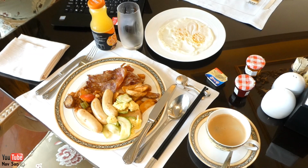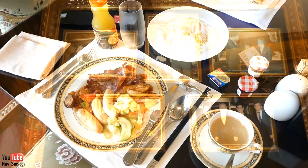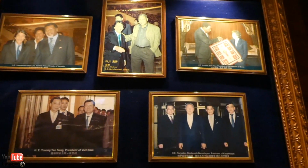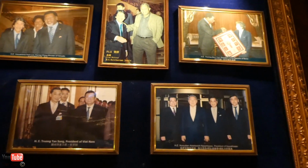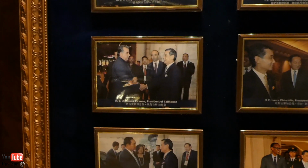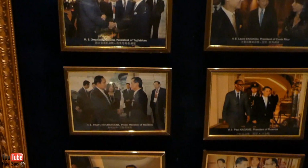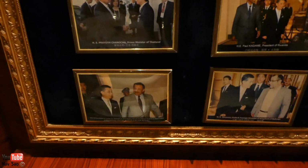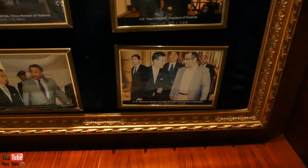Breakfast is served. And these are some of the famous people that have stayed here. President of Republic of Burma. Ooh. President of Vietnam, Turkestan, Costa Rica, Rwanda, Prime Minister of Thailand. Yeah, they've all stayed here.